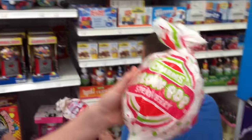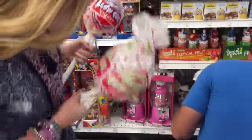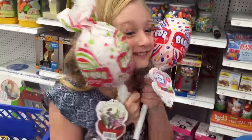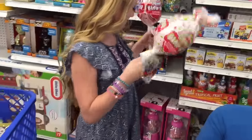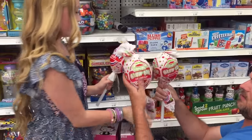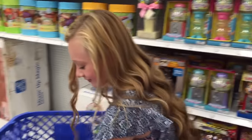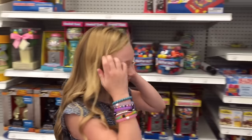Strawberry. How do you even eat this? There's cherry and sour apple. I don't like the sour apple. That's pretty much your option. I like these two. You want those two? Strawberries. Is that a lot better? Yeah, I think this one's cut off and the other one's kind of right there. There we go.